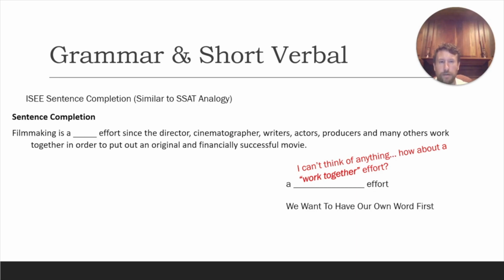Now that we have our own word, we can look and see which one matches with the answers. Even if we didn't know that collaborative and working together matched, we would be able to tell that profitable, creative, glamorous, and high cost do not mean working together, and eliminate our way to the right answer. Because together is the key word in the sentence.